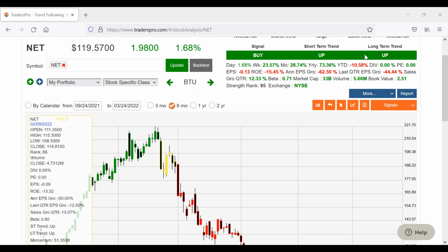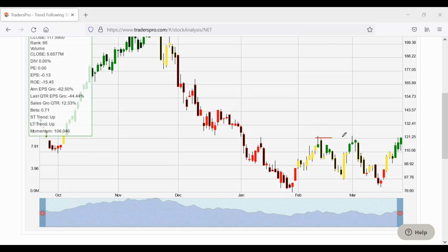There's no perfect way to enter a trade. There's no perfect way to set your stop. There's no perfect way to exit a trade. The biggest thing is understanding why you're getting in. And like I said on NET here, would it be a little bit stronger confirmation if it already has a buy signal, would it be a little bit stronger confirmation if I waited for it to break above this resistance area? Yeah. And I probably should.